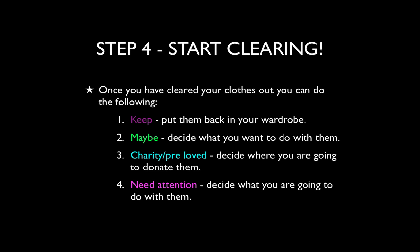So the second part here is once you've cleared all of your clothes out of each of those 4 areas, with the keep pile, you can put them back in your wardrobe. The maybe, well, you decide what you want to do with them. Maybe they go and get some alterations. It's up to you. The charity and pre-loved, you decide where you're going to go and maybe where they're donated. And then the need attention. Again, you're going to decide, do they need to go into the washing machine? Do they need to go to the dry cleaners? Do they need to go to the alteration people? You decide what you want to do with that 4th pile as well.